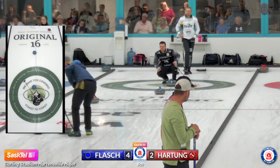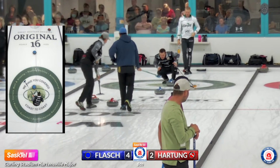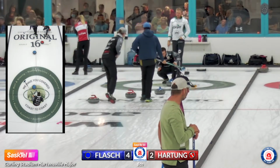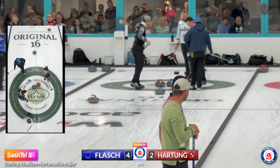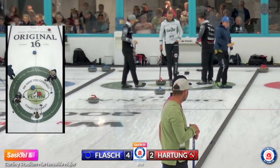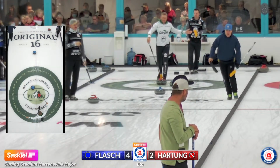But this ice moves so much, and so much of the ice that they play on these days moves so much. We see Colton Flasch didn't mind coming around between the two guards. He knew you could still bury it, and you have to think it was likely the same turn that Daniel Marsh had on his first attempt, so give him the same shot.